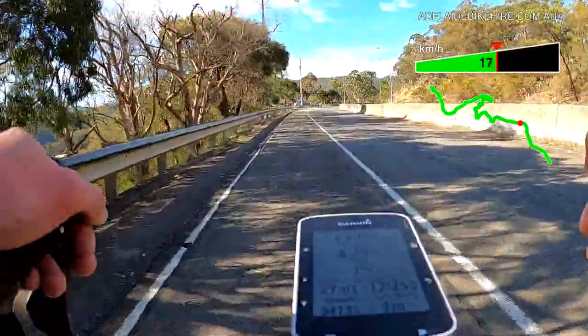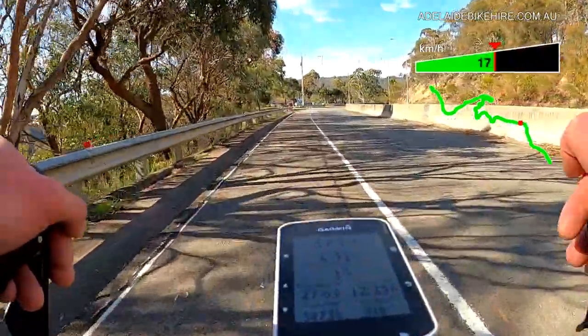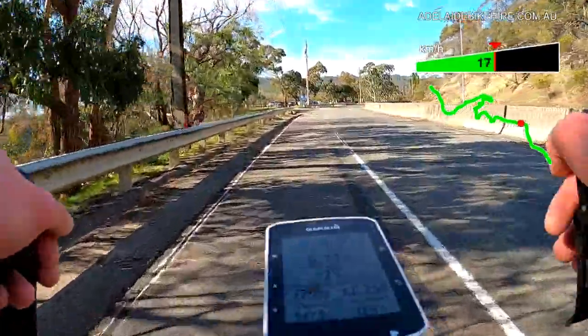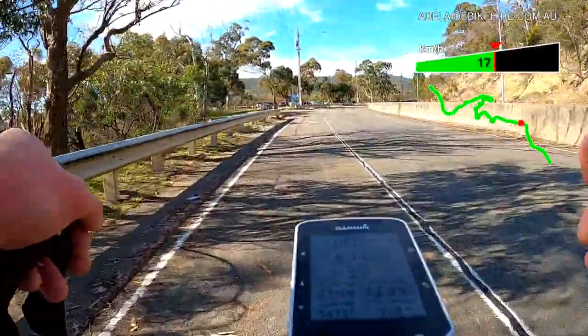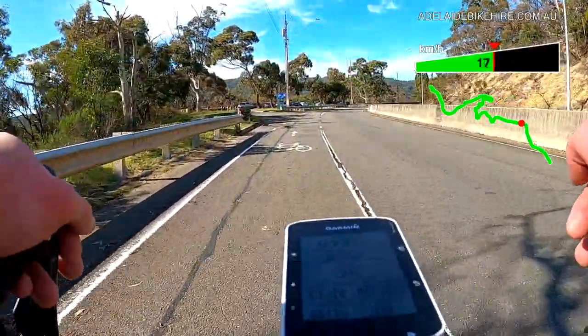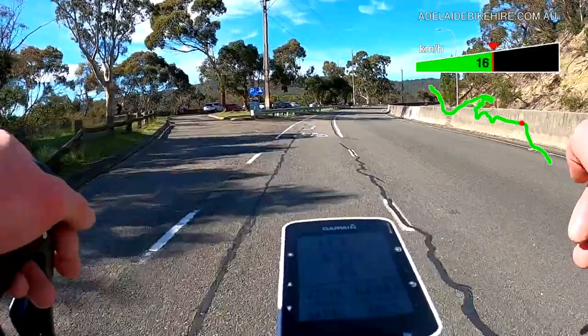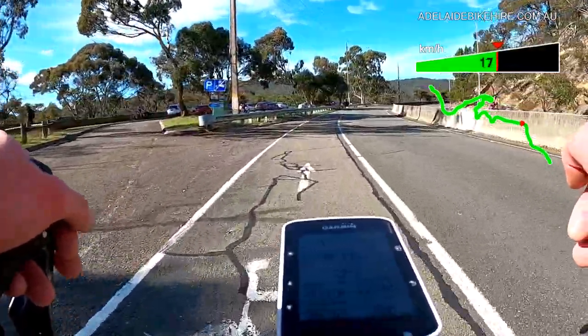Come up to our final sort of phase of climbing to Bollards. Still made up of a couple of steps, I should say. But it's the final main stage of climbing. So it's not too bad overall.